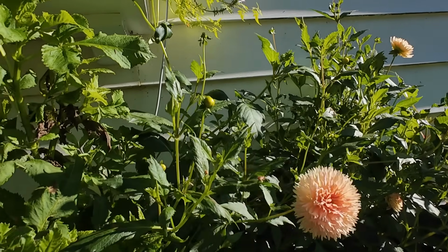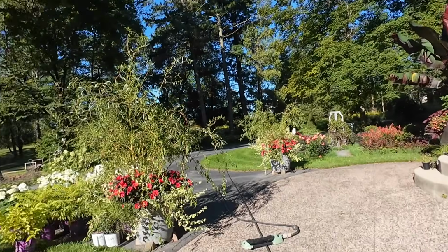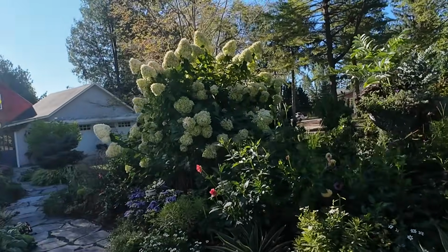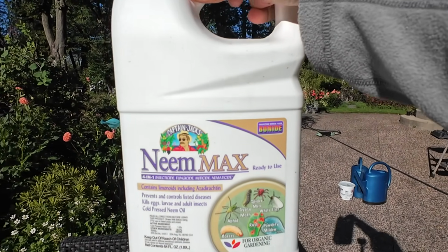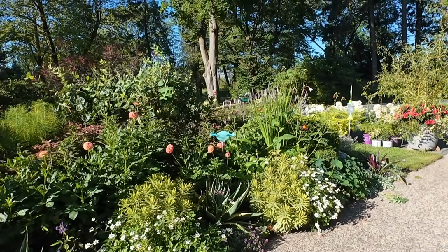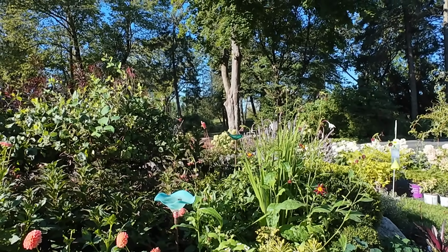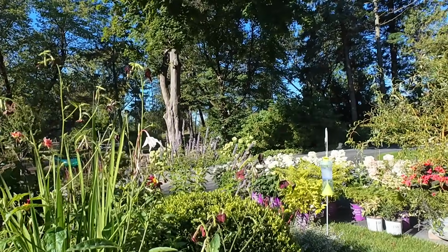Quite an interesting dahlia. Anyway, I did find thrips on the dahlias this week. Now, I found it pretty quick, and I've been using this Neem Max. I feel like I got a handle on it pretty quickly. Now, I don't think they're gone. Thrips are difficult when you have them, but I feel like it made a big difference really quickly. So I think I caught them really quite early.